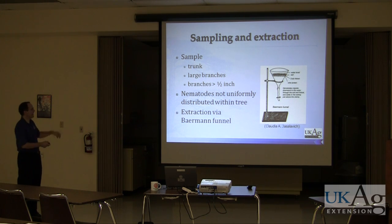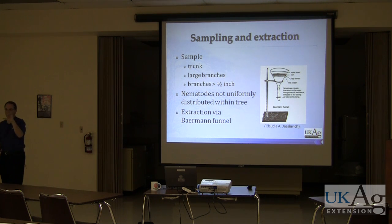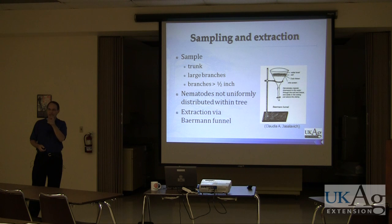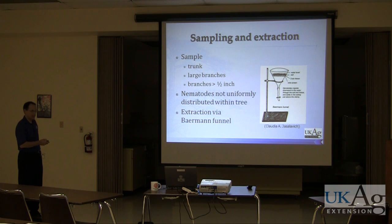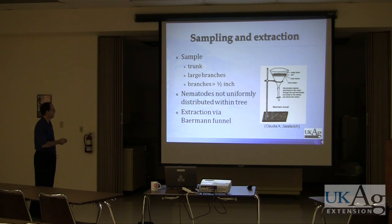Take a little piece out of that, stick it into a funnel, if you will, anything that will contain water, and then allow about 24 hours for the nematodes to crawl out of that pine piece and into the water. Then you pour off the water and look for the characteristics of that particular nematode. You will find other nematodes in there as well, occasionally.